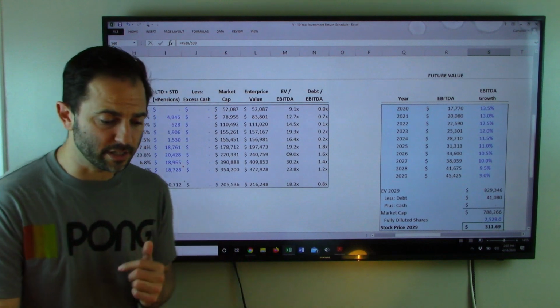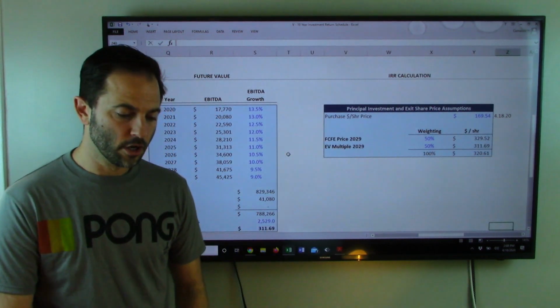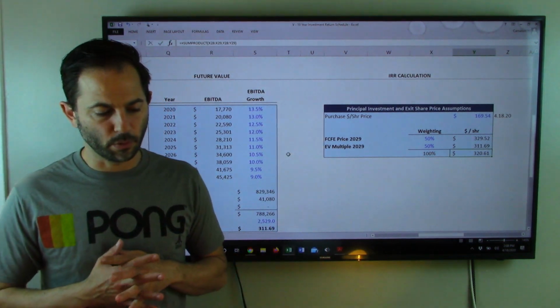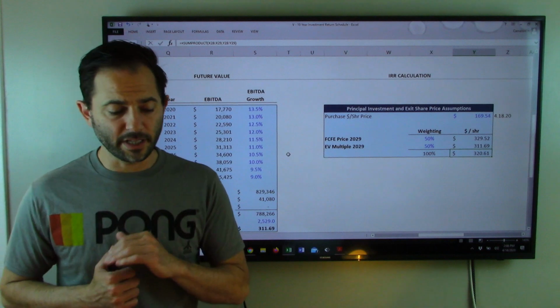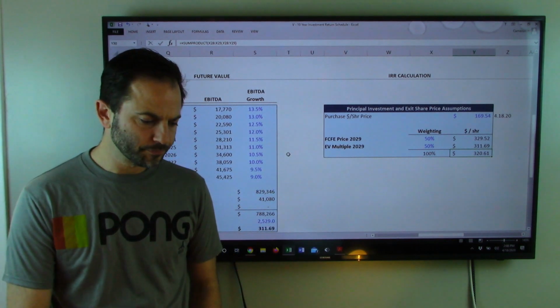So now we have two estimates of what we think intrinsic value of the business is in 10 years. We're going to average the two. I don't know which one to buy in more or less, but they're both close. So we're going to split the difference and call future value $320.